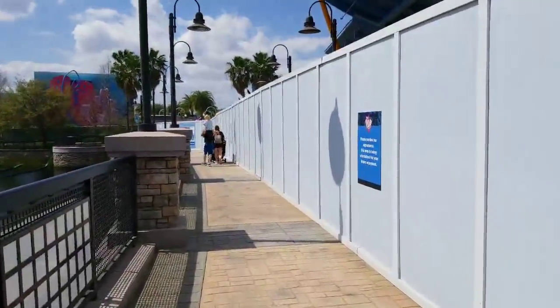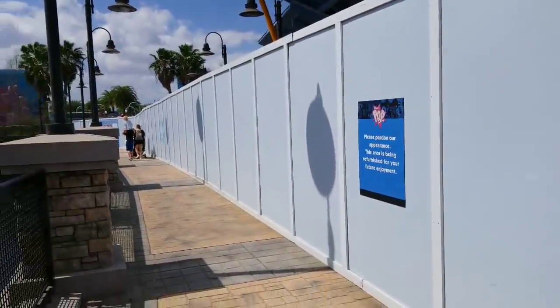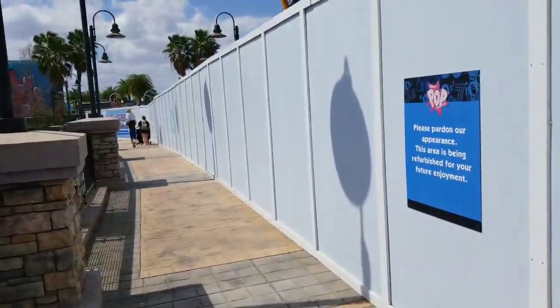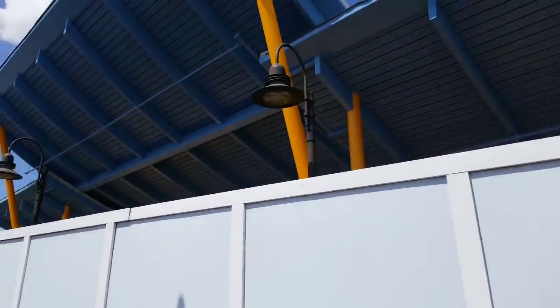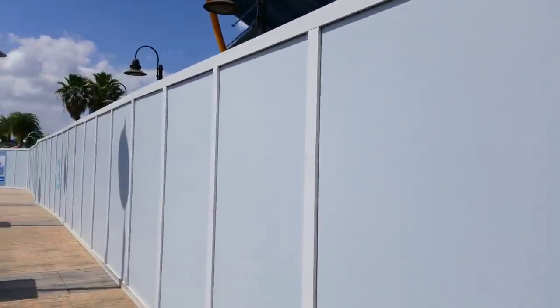So this is the Friendship Bridge right now, and the wall is pretty far out here, so there's not much of a walkway. They've actually extended this wall out. This used to be a little bit wider walking down this bridge. They've added, looks like, the light fixtures back here. So this is all going to be walkway, and this is basically where you'll enter and exit right through here. So you just walk onto the bridge.